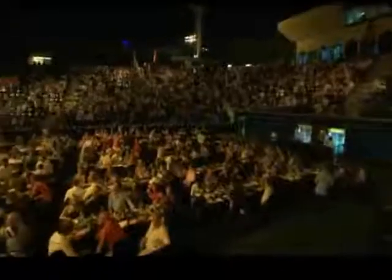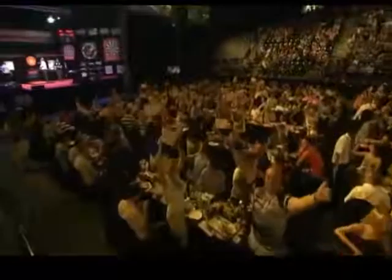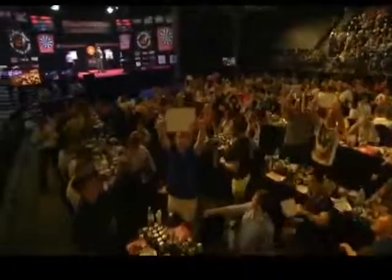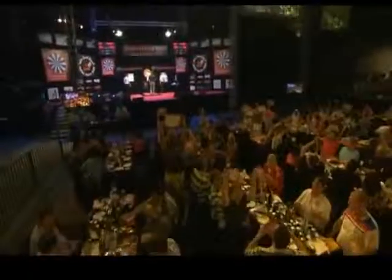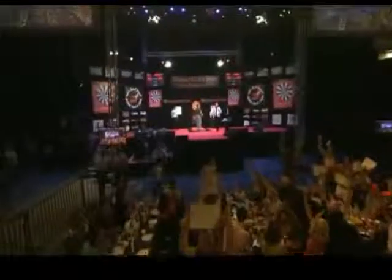To come a little later on against Andy Hamilton. Nearly 3,000 here inside the Dubai Tennis Centre for finals night. And what a revelation, what a story, a success story this tournament has been over the last couple of nights. Raymond van Barneveld in our first semi-final has taken firm control, winning 6 legs out of 7, and he is 7-3 up against James Wade.